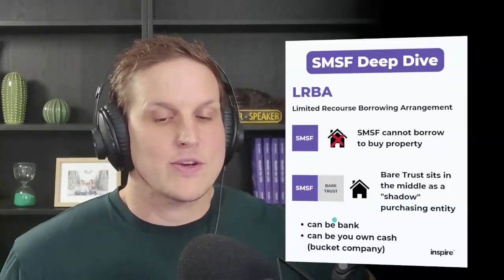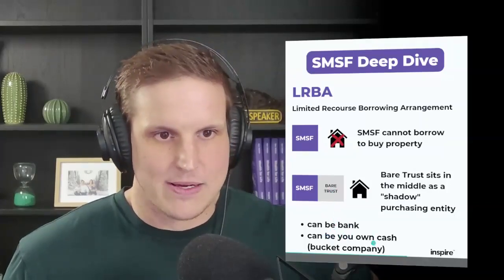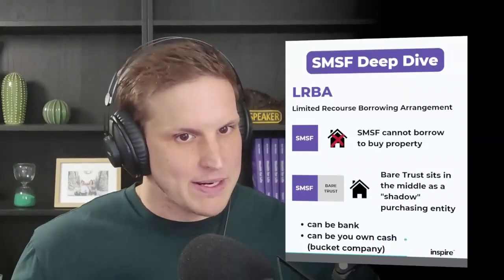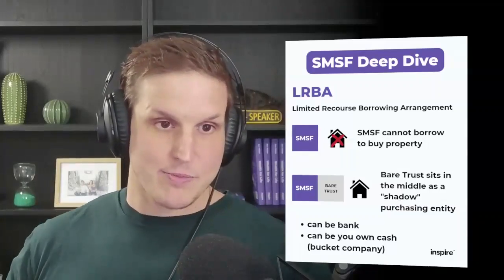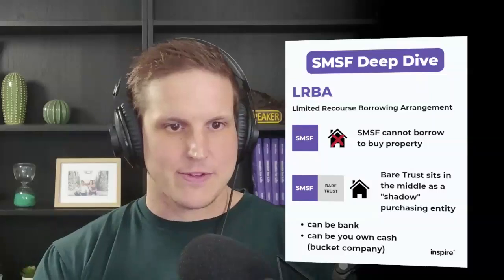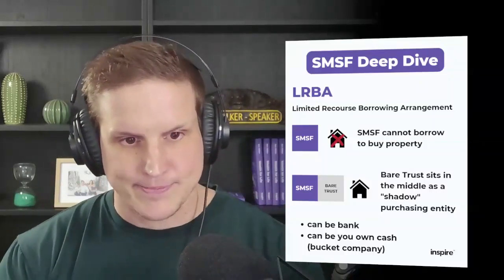a third party, but you can also lend to a Bare Trust from your own entity outside of super. So we have sometimes clients self-fund this with, let's say, money in their bucket company or corporate beneficiary. They've got a bit of cash there. They want to deploy it in a smart way. They go and lend their SMSF money for the purchase of a property. So that is another outcome as well.